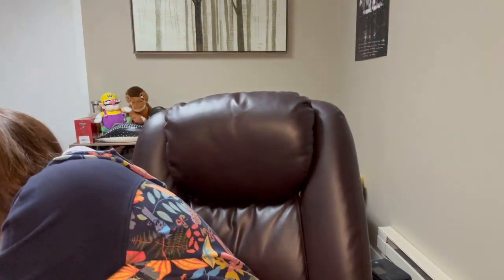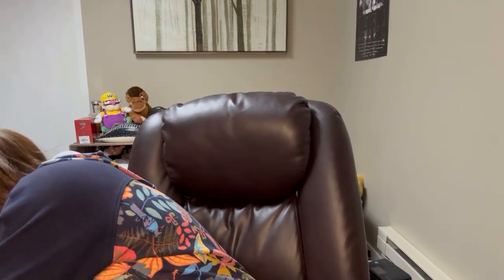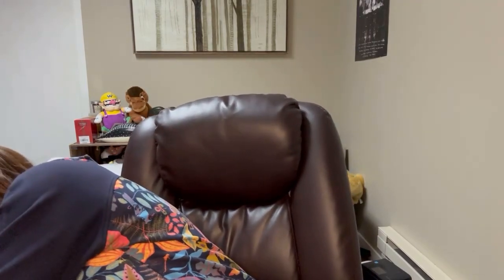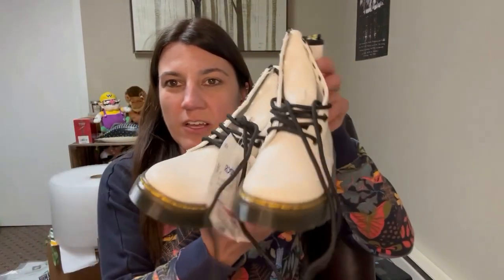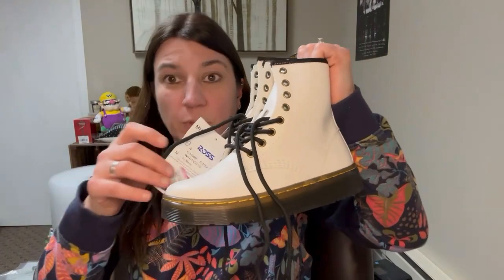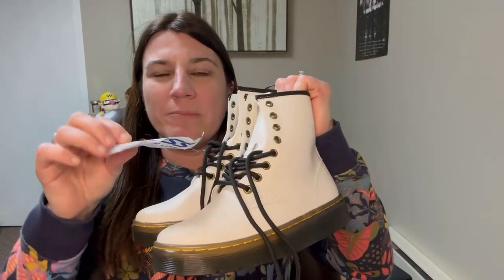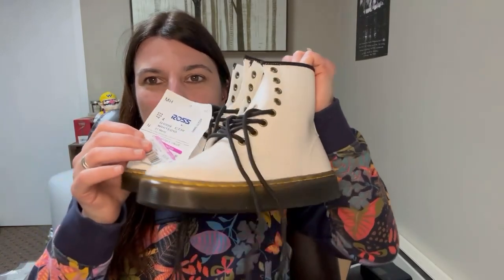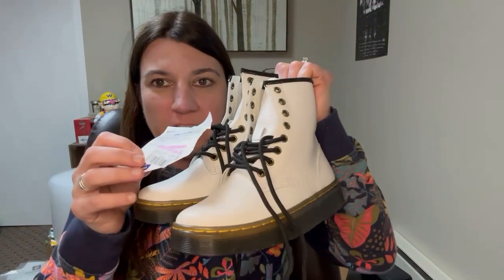So let's go with the next item. Trying to get it out here. This was an exciting find. These are Doc Martens. These are boots, obviously. These are women's. They're a smaller women's size, so they might take a little bit longer to sell, but they'll also fit children. And I know kids and teens wear these.